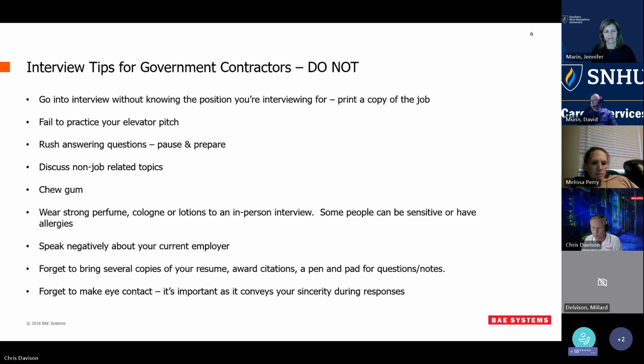Don't wear strong perfume, cologne, or lotions. A lot of times folks are sensitive to it or possibly allergic. So just something to keep in mind.